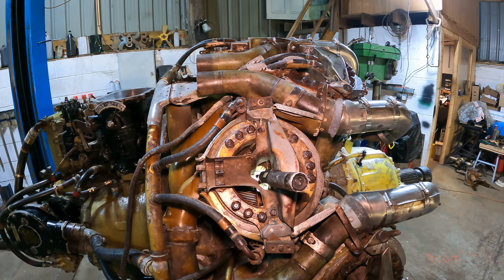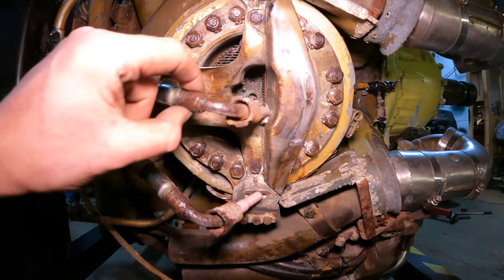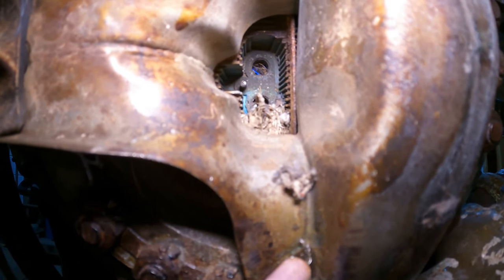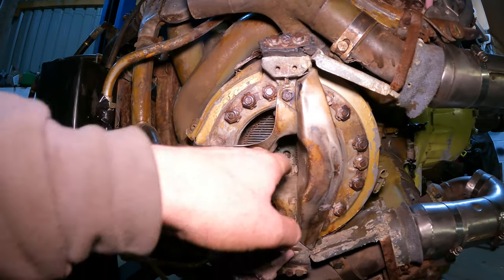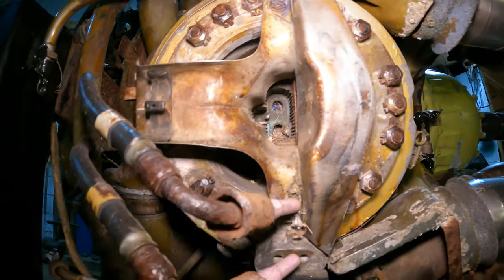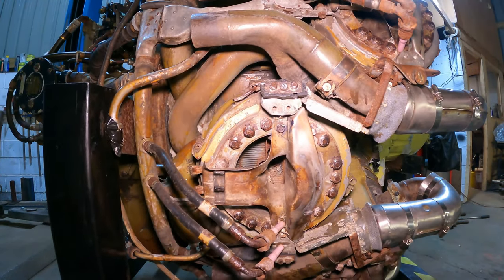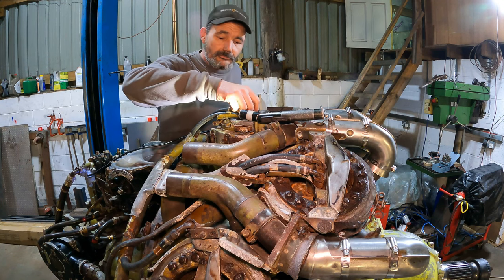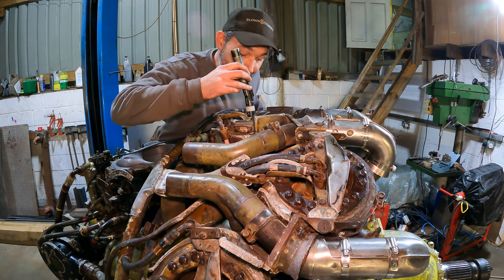Let's try another. What the hell? There's a mouse nest in that one, folks. Unbelievable. Yes, there's definitely something in there. Oh dear. We'll try another cylinder. Let's just poke it down another one. Who takes spark plugs out of an engine and leaves it?